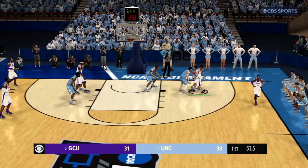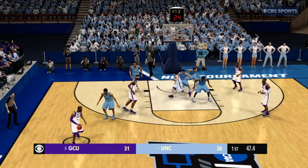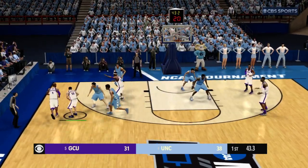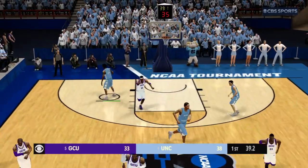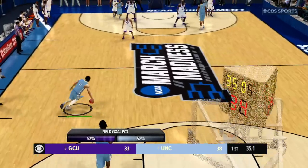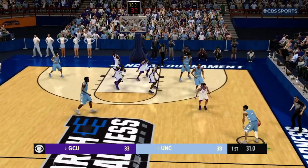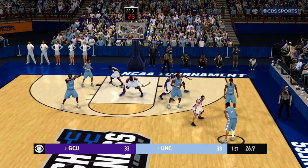Binks now. Inside. He could pop this out for a three. He goes cross body. Heimlich now. 46 seconds. 22 on the shot clock. Binks inside. There's a slam from Alton Jackson. Finally, we sling our meat. 5-point deficit. 30 seconds left. GCU should get the final shot here.